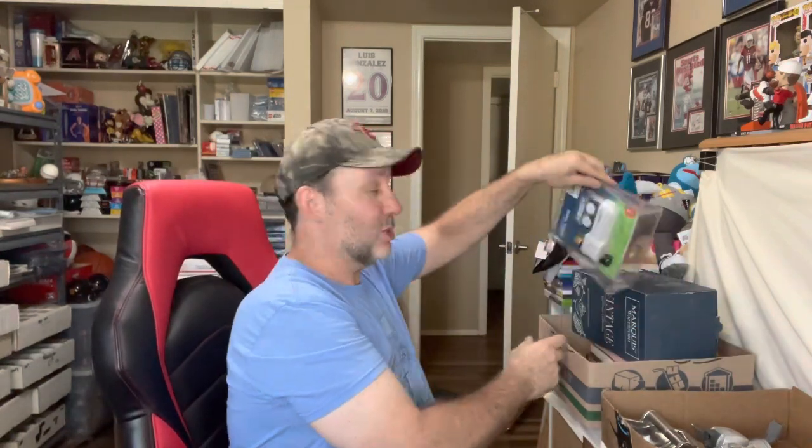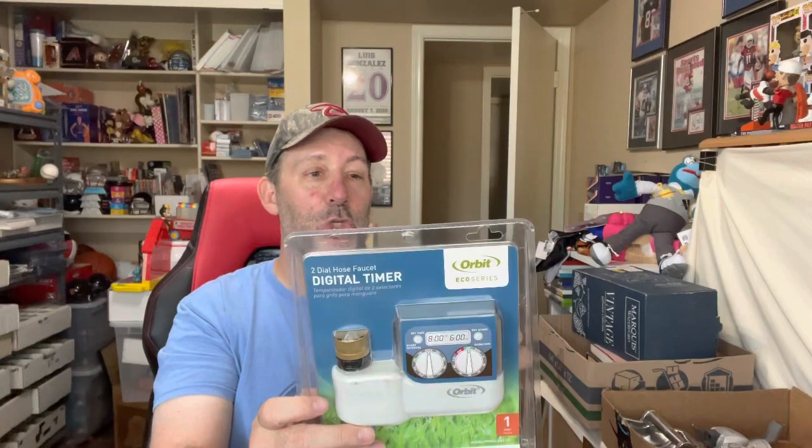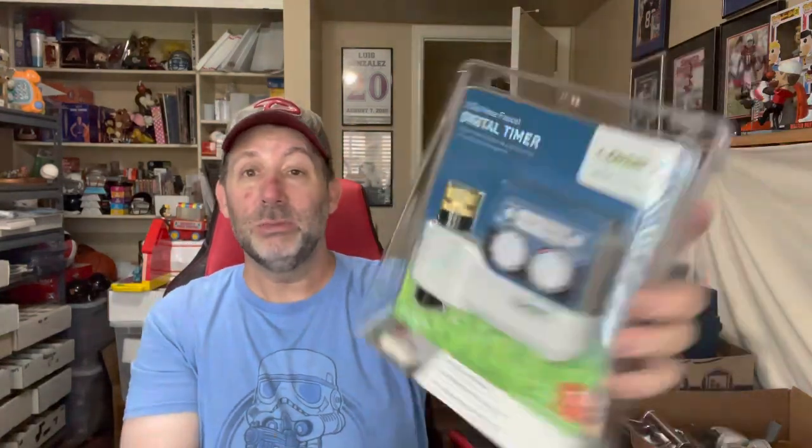Here's the next box. And this was just the one item that I wanted out of it. There's none of these on Amazon, so that was always a big plus. I've talked about that in the past. If there's no listings on Amazon, no quantities available, you can always ask higher than what the going price is. So this is an Orbit digital timer 2-dial hose faucet. Brand new in the package. On eBay, I think they were around $30. On Amazon, you can usually get a little more, so probably $35 to $40 is what I'm hoping for.